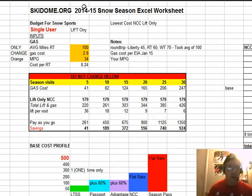Anyway, so I usually come up with a budget, things I look at, and I do it in a graph. My preferred amount of skiing is between, say, 25, 30 days a year. I've done as much as 60. So I only need a single user lift. I estimate my average miles round trip at 100. It's different mileage for different places here. So Liberty's 45 miles for me, Roundtop 60, Whitetail 70. So I'm taking an average around 100 miles, 110.